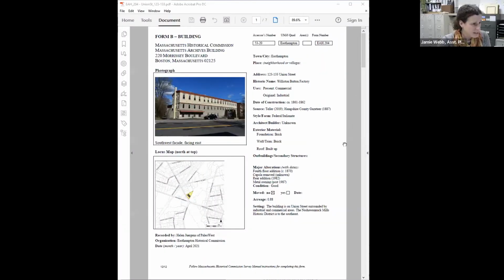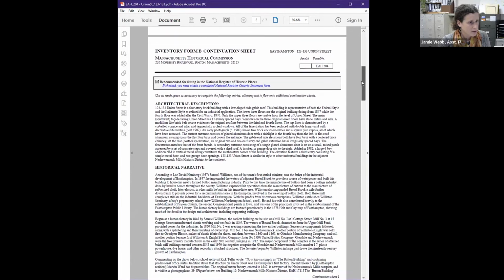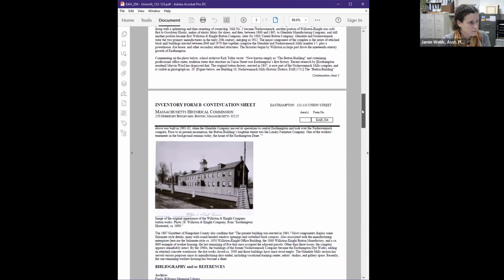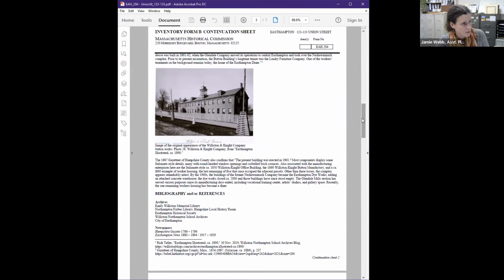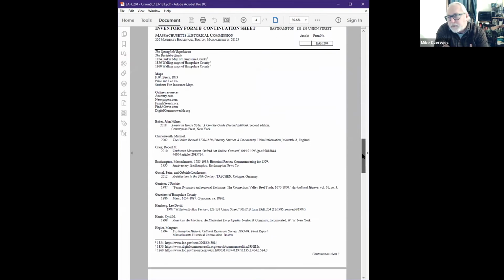This is one of the forms that they redid. So this is the Button Building. That was already a form that we had, but I think it was an older form that didn't have a lot of information in it. Where they were able to get some historic photos, they did. Nice. This is kind of what the state is looking for now with all these records, right? Yes.